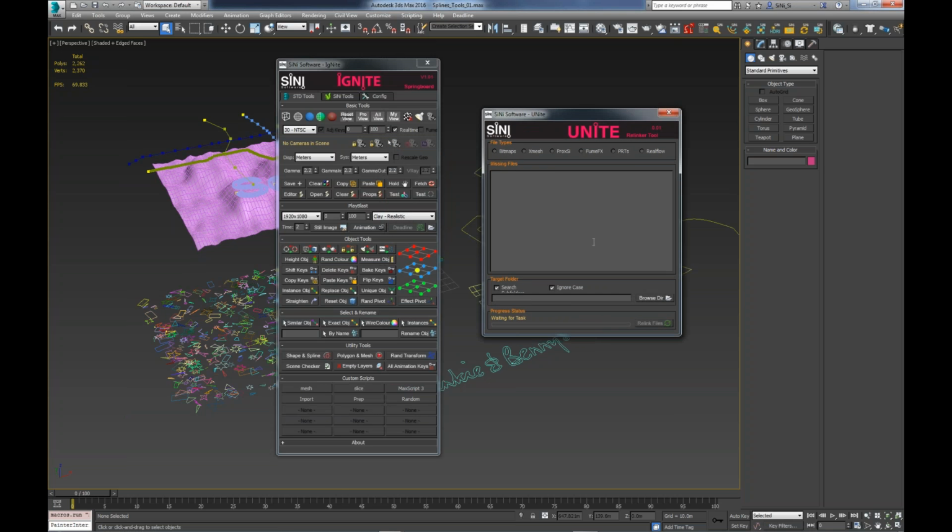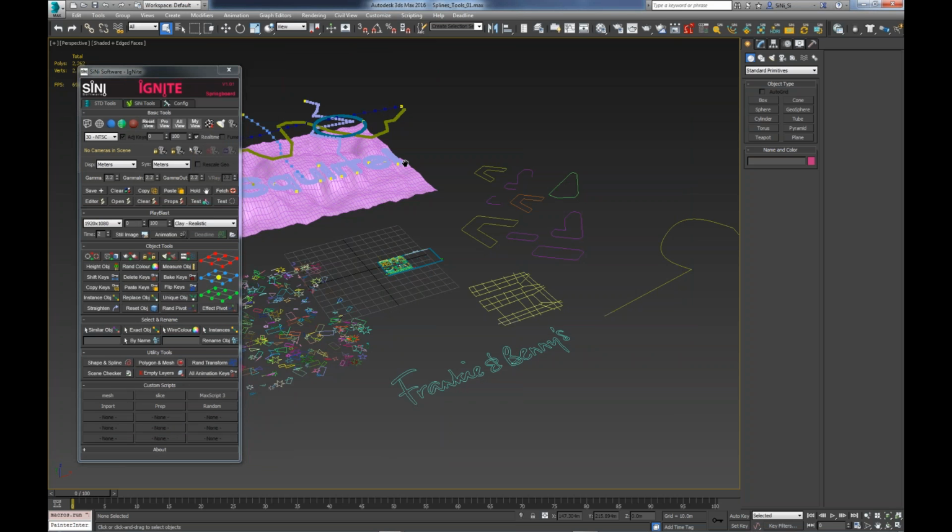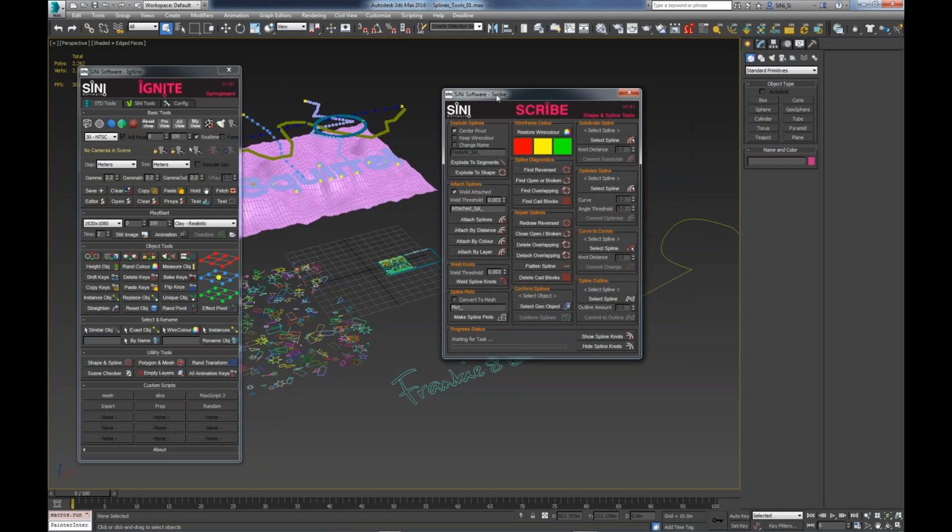So it's a universal relinking tool. So let's just jump right into some of these tools. And what I'm going to go into first, and I'm sorry if I'm going really fast, we have a lot of stuff to show over this time. So we're going to start off with Scribe.